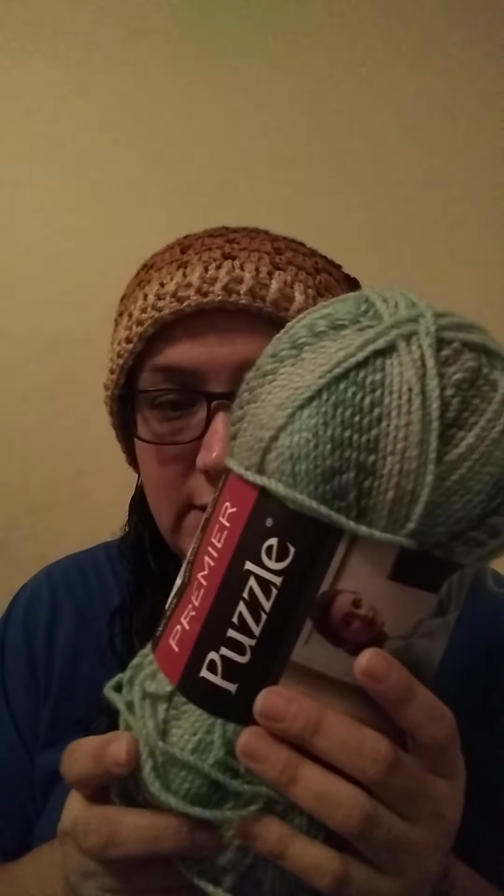So, I do have some other things that I do want to work on. This, it is the color Dominoes. I did good. I read that upside down. Anyways, I made a, oops, I hit the camera. My bad. I made an infinity scarf.